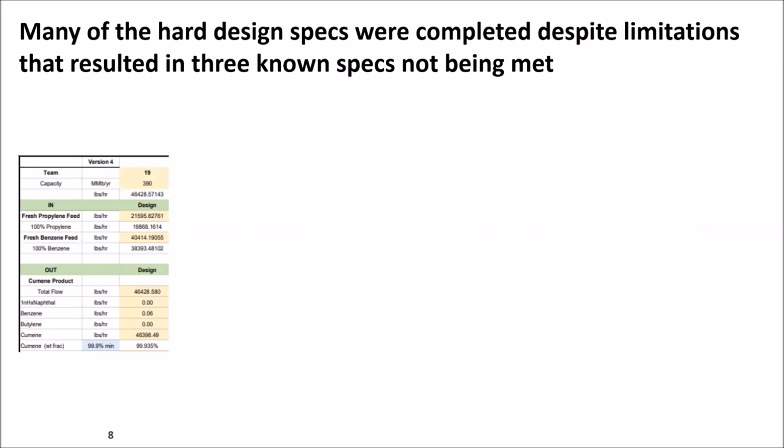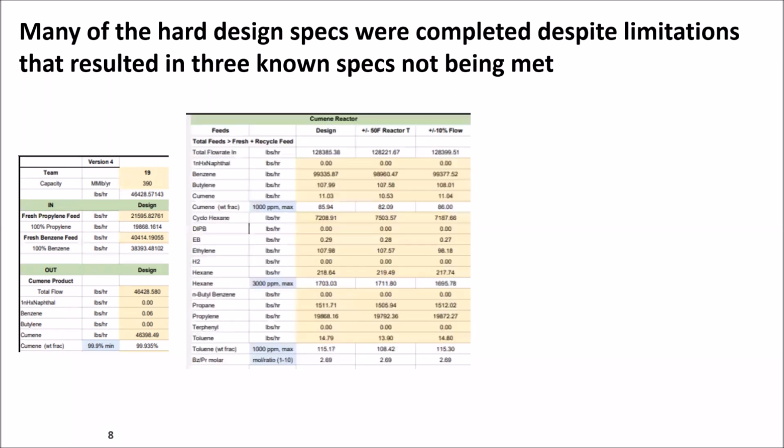First, the cumene output must have equaled 46,428 pounds per hour, and in our process, we have a design spec that gives us this exact amount. Looking into the purity of cumene coming out of the product stream, it needed to be 99.9% weight fraction of cumene. This spec, as you can see, was met. We reached a purity of 99.93.